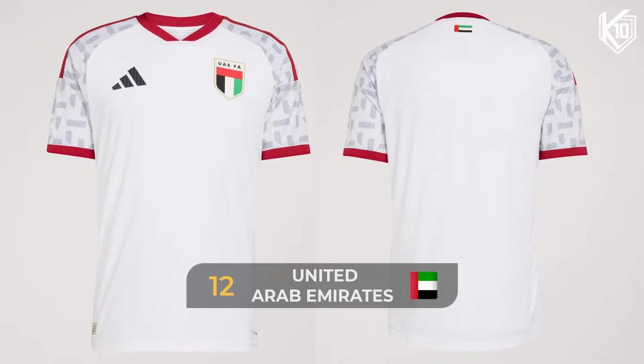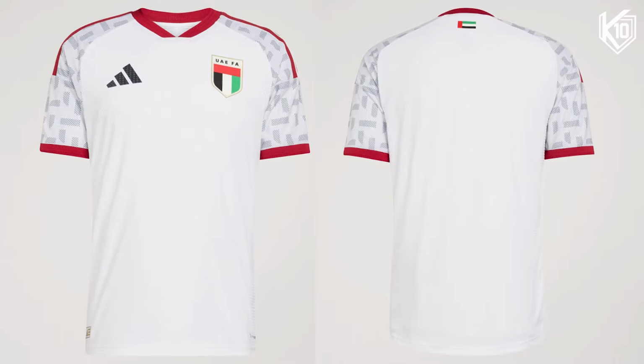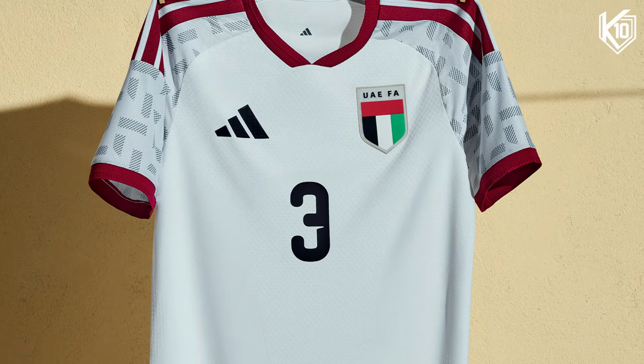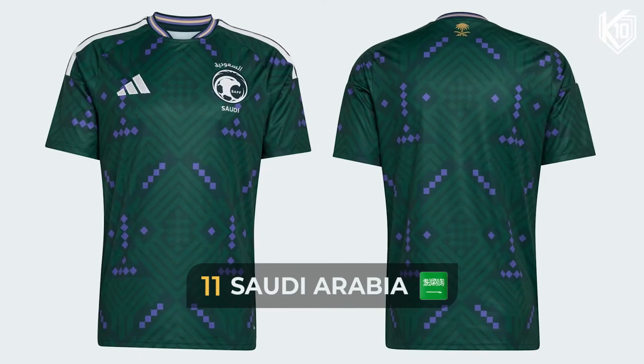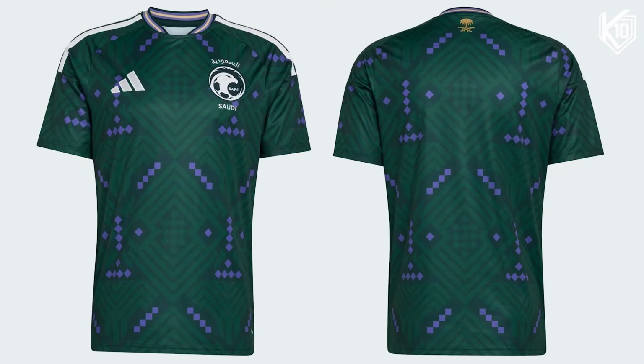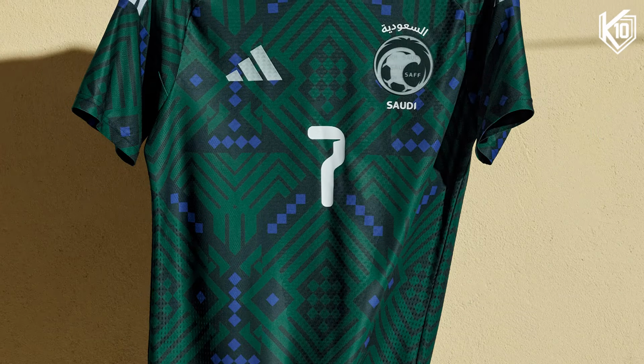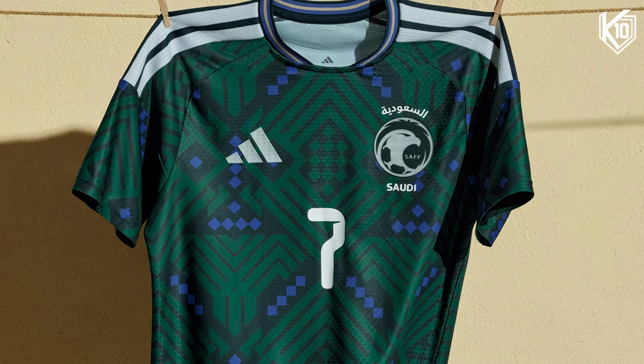UAE at 12 awaits qualification results, with a design combining historic visual identity and modern aesthetic. Clean and functional. Saudi Arabia at 11 keeps that familiar green base, but introduces a sharp modern combination of purple and gold accents. Contemporary edge that works.